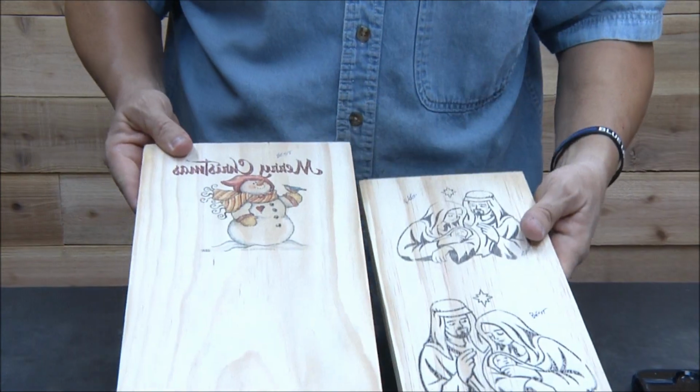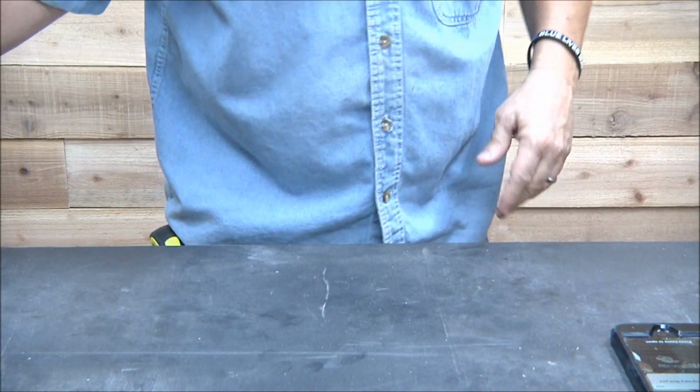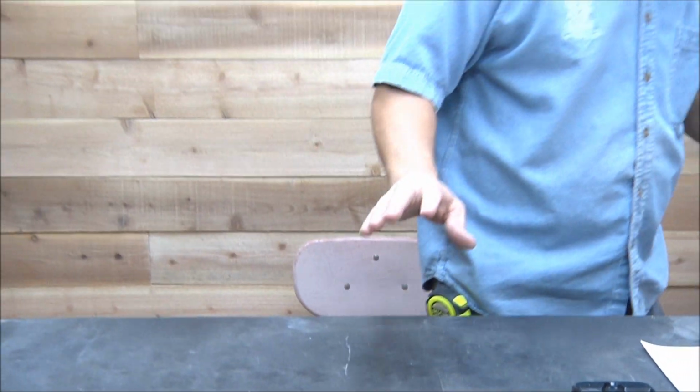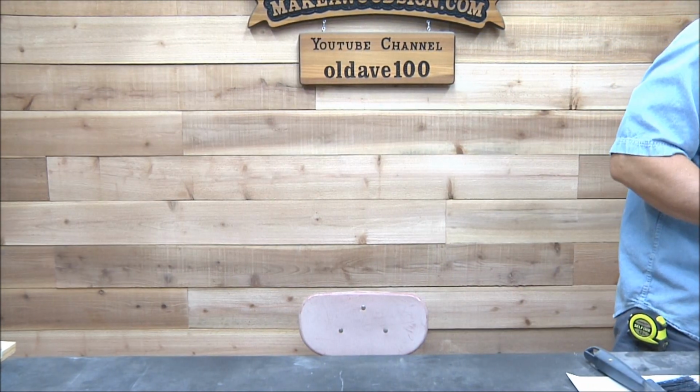So that's what I'm going to do right now. I'm going to show you exactly how to go about it. All of those, by the way, were printed on pine without the sanding sealer. Let me get my phone out of the way here.